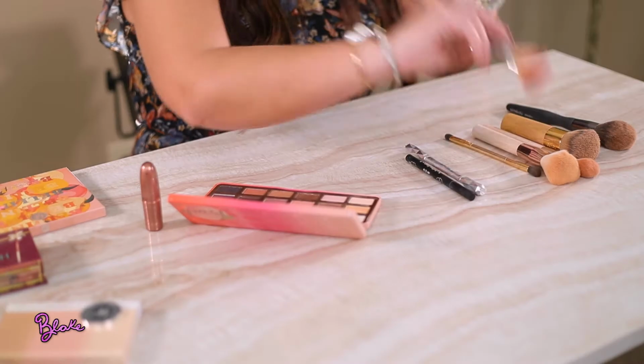Third step, go in with blush. I love this palette. It has tons of different colors on it, which I like because I get bored easy and I never want to use the same thing every day. So I love this one, and again, I'm just going to go in with my blush brush, say that 10 times fast, and just apply it to my cheeks. Nothing too crazy, and again, if I need more, I can go through with the actual product and use that.